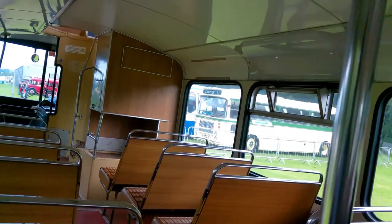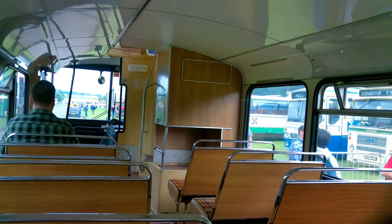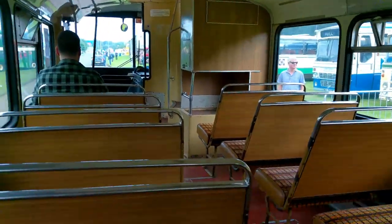So we're just going to the centre control room. It's where they do the tickets. It's a privilege to get on earlier, got on earlier before everybody else. It's even an Ailsa fan. A big Ailsa fan.